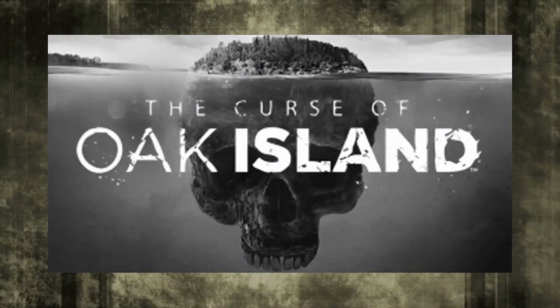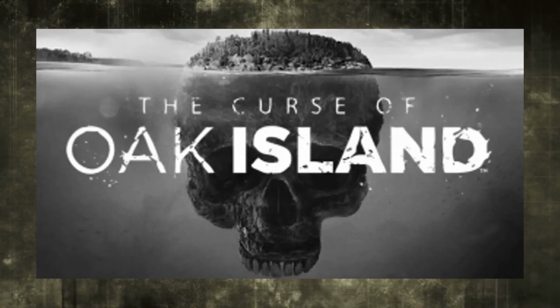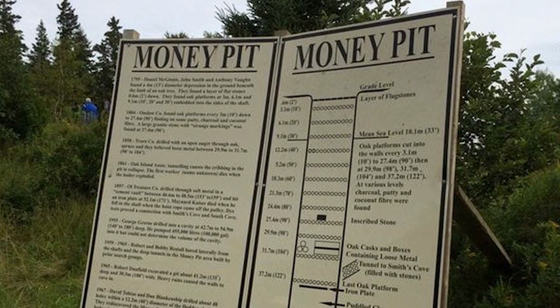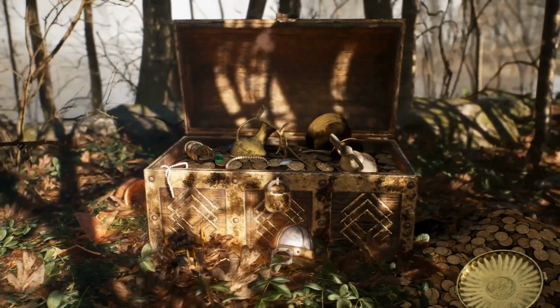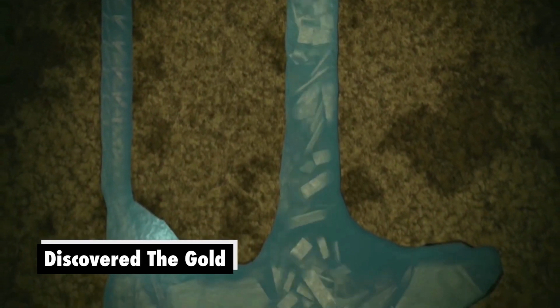Finally, the curse of Oak Island made what may be considered its most significant discovery during the show. This week, they believe that they have at long last figured out where the gold is hidden at the money pit. After all of these years, this may at long last bring them success in their hunt for the elusive treasure. This is a look at how they might have found gold and what the next step is going to be.